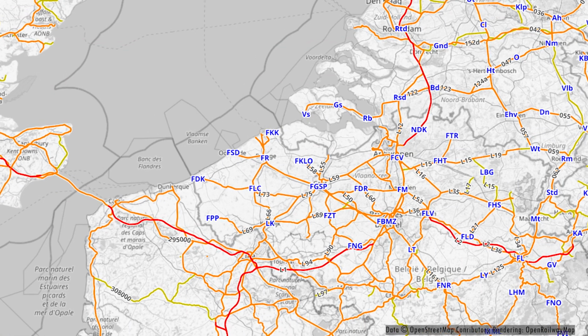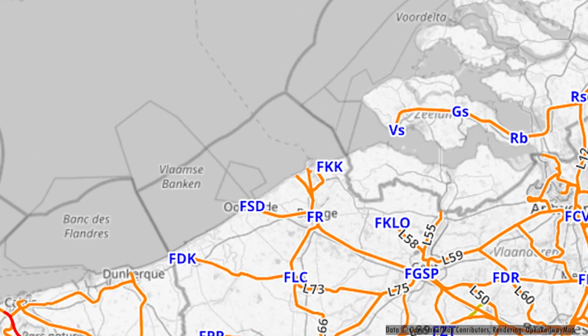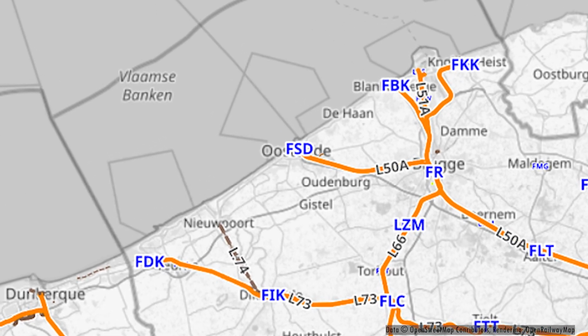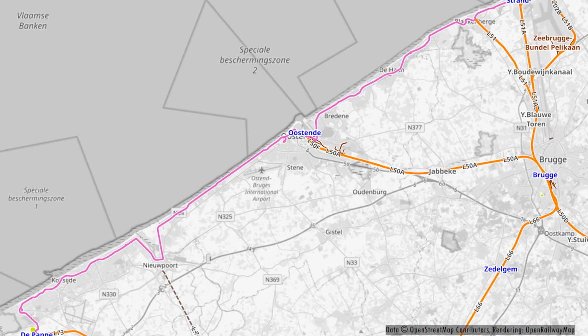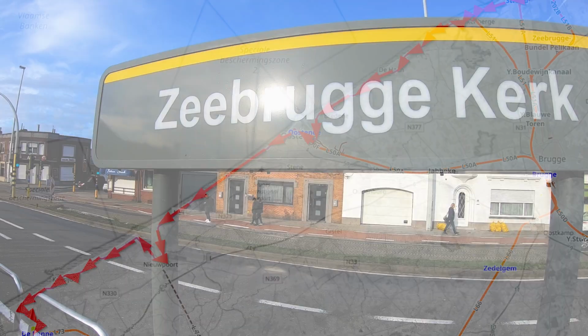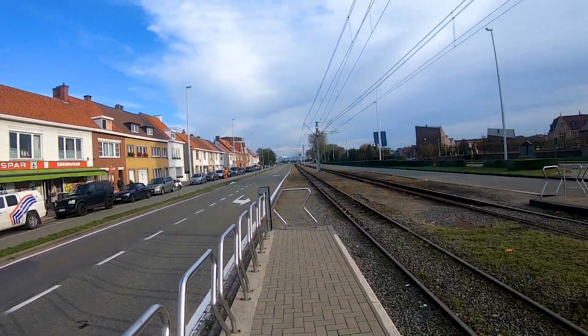Hello and welcome to a new video, and today we are traveling by tram, and that's not just any tram line, it's the longest tram line in the world. We are in Belgium and we're traveling from Zeebrugge to De Panne, and here you can see our route today on the map. So I'm showing you almost the full length of the Kusttram, which means coastal tram, and here we can see the arrival of our tram.